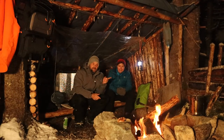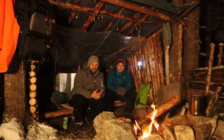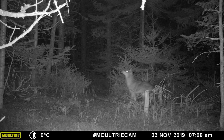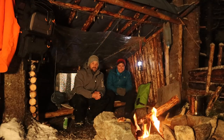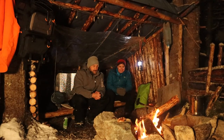We set it up down the trail. Unfortunately, we screwed up the settings, so instead of getting video, we got these pictures. What do you guys think? Dog or coyote? Pretty sure it's a coyote, but it looks really healthy. I'm used to seeing them much skinnier, but of course it's wintertime, so they probably have a full coat.